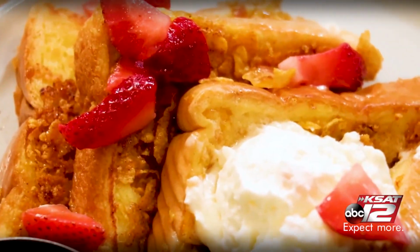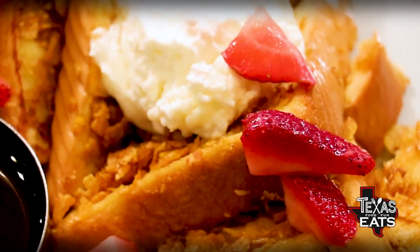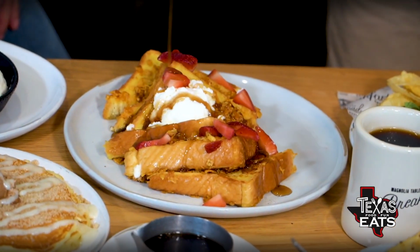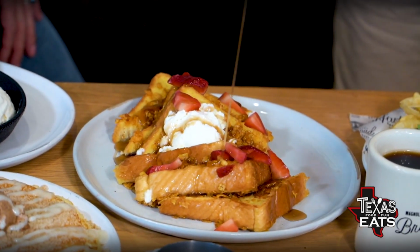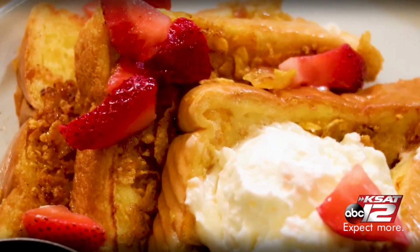There are a lot of different brunch items that you could choose from on the menu, but I highly recommend trying the crunchy French toast. Super delicious, so much texture on there and great flavor. If you dunk it in the syrup, it's gonna add that extra little boost of sugar that you like, but the strawberries and cream alone with the French toast are the perfect bite. The crunch is out of control. Strawberries, the cream, very playful. I love what's going on.